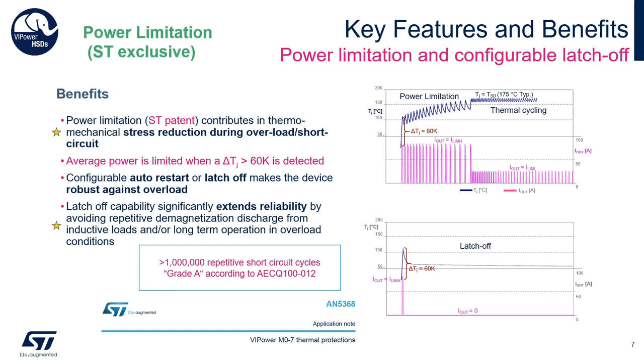Power limitation is a unique ST feature that allows the device to protect itself, limiting the thermomechanical stress caused by an overload or short circuit event. Our devices, in fact, are capable of measuring the temperature gradient between the cold and hot points of the die, and whenever this gradient exceeds 60 degrees, a power limitation event is triggered. The load current is clamped to an overcurrent limit, ILIMH, as per datasheet, and the device is latched off, and the fault flag is set on current sense pin.